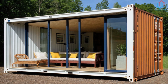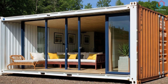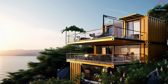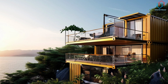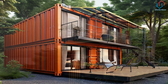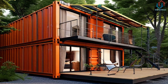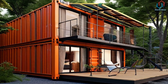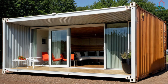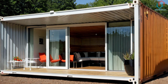Creating outdoor spaces is another important aspect of shipping container house design. Decks, patios, and rooftop gardens can extend the living space and provide areas for relaxation and entertainment. These spaces can be designed with materials that complement the container aesthetic, such as wood, steel, and concrete. Adding outdoor furniture, planters, and lighting can enhance the functionality and appeal of these areas, creating a seamless transition between indoor and outdoor living.